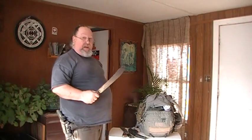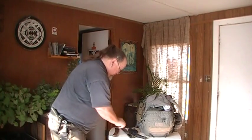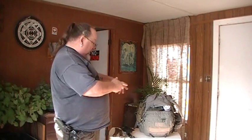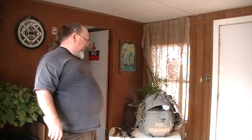A good sheath for the interior of my bug-out bag for my big old butcher knives. A harness, or a holster, as it were, for my kukri. And nobody has big old cooking spoons. There's other stuff. I'd go over my bug-out bag, or my not-coming-back bag. That's about a half-hour show.